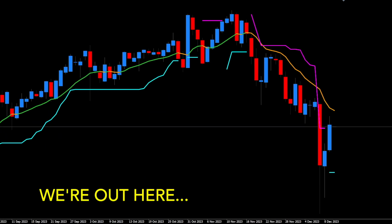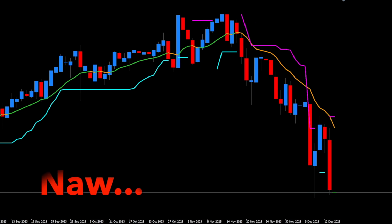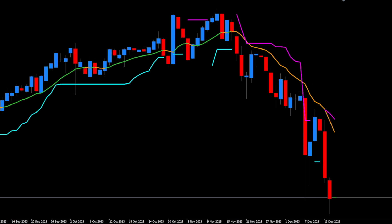Okay, we've got an exit signal, even though our baseline is still orange. Let's see what happens next. Alrighty, here's a moment for reflection. Even though you have an exit signal from that long, you'd still have never been in that trade because the baseline is still orange. So, perhaps you'd consider getting in on a continuation trade dependent on your other indicators. We'll see what would have happened if you got in on this short.